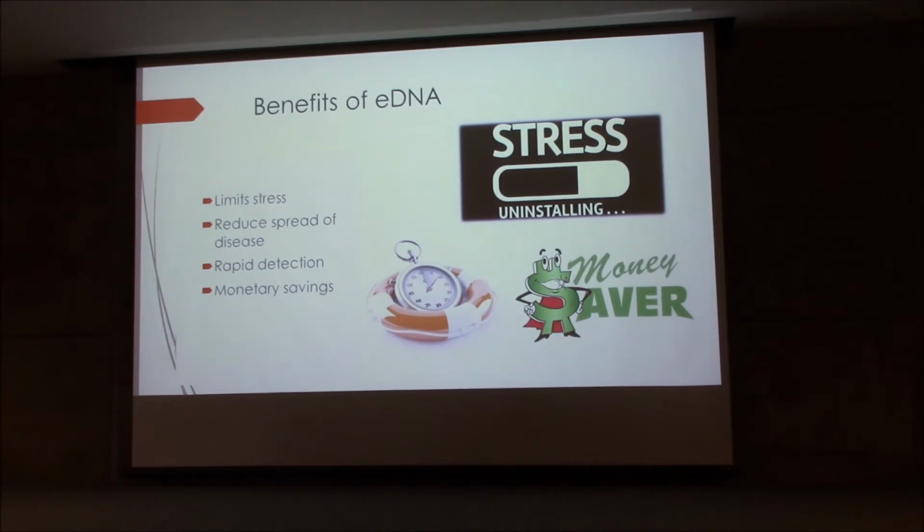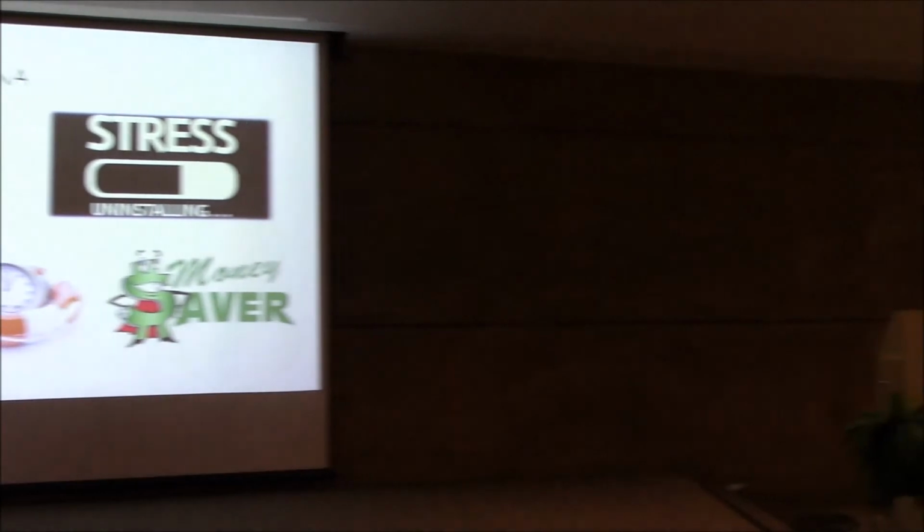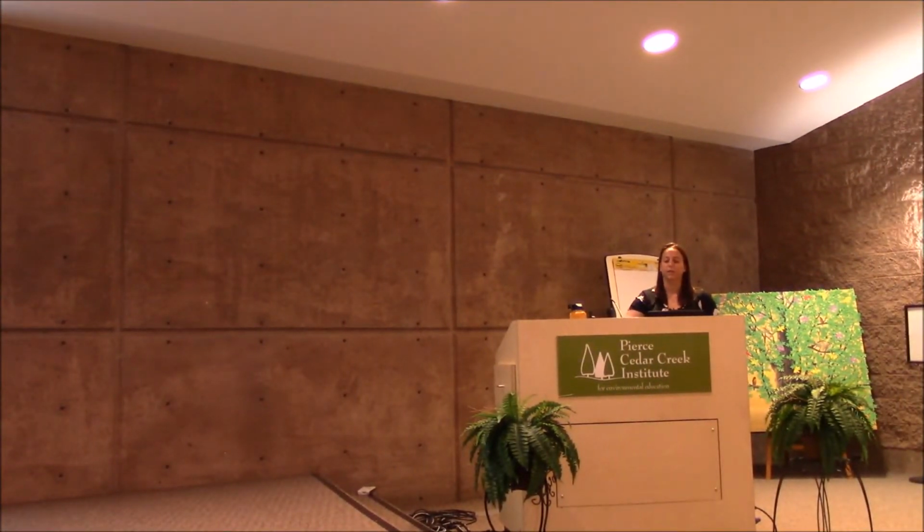Rapid detection, if you have a protocol in place, ideally you could take a sample and filter it within 24 hours, know yes or no, did you have a positive hit of a species being in a location. And then finally, once it's developed, overall there is a lot of monetary savings associated with it.